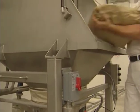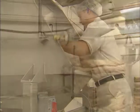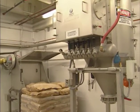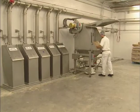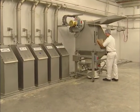Micro-ingredient bins are filled manually and through a traveling bag dump station with an integrated sifter. All bins incorporate a central dust collection system. Shick helped design this room to eliminate cross-contamination and to separate allergens from non-allergens.